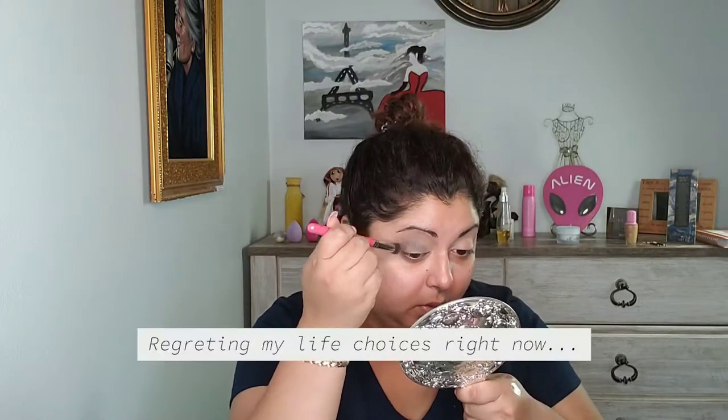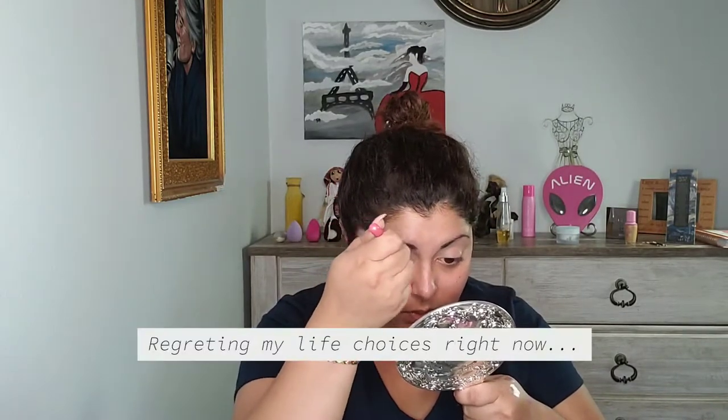I don't know, guys. I don't know. I hope so. I hope I'm doing what I'm supposed to do. So, yeah. Next. This says brighten top, specialty shade lightly on inner corner of the eye.